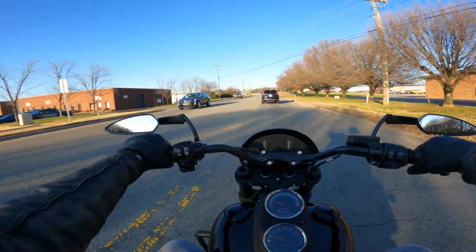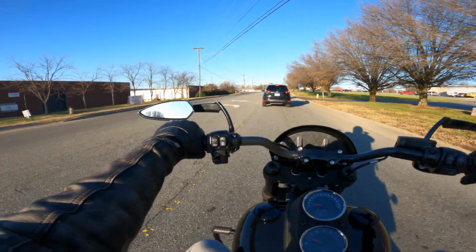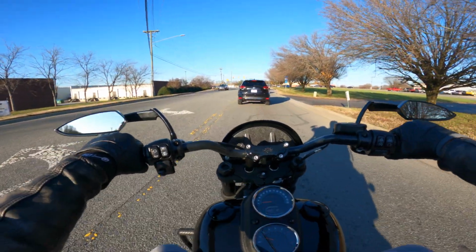The mirrors, I can see out of them pretty well. They are a little bit close to my knuckles when it comes to shifting, but that could be due to my gloves having the knuckle protectors in them.